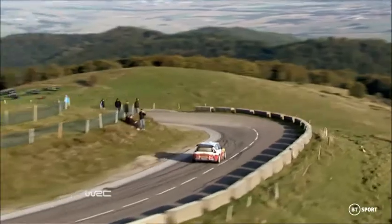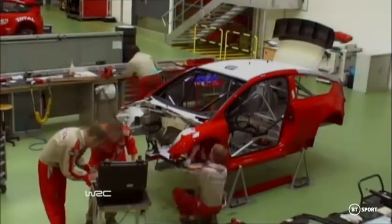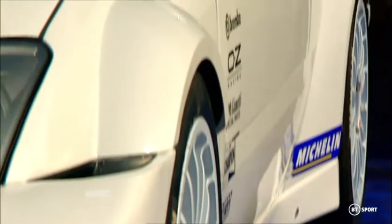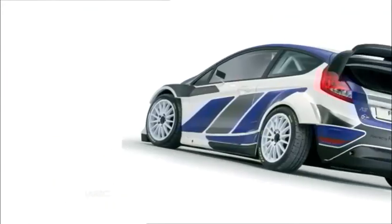As regulations change for the 2011 season, Ford and Citroën will bid farewell to the Focus and C4. We ask them the key factors in turning these modern WRC cars from road cars to rally cars. Along with Mini, both teams will launch new cars to meet these new FIA regulations for 2011. We take a look at how this new generation of rally cars is shaping up.